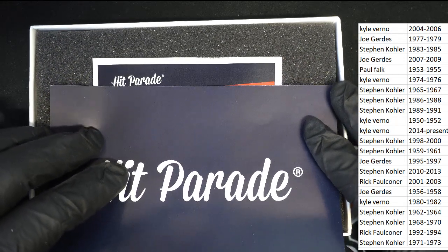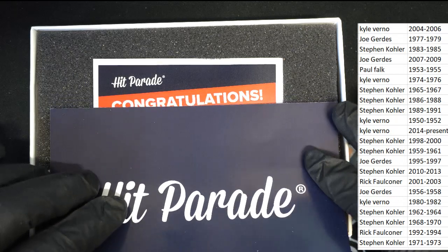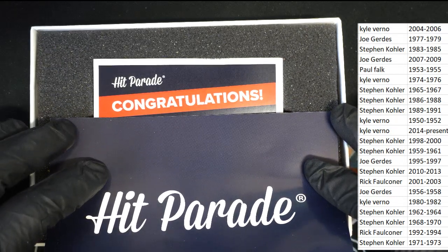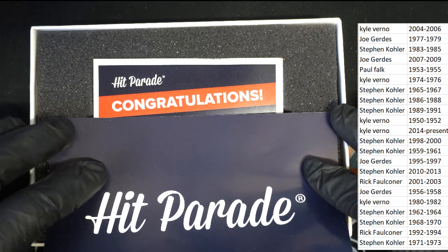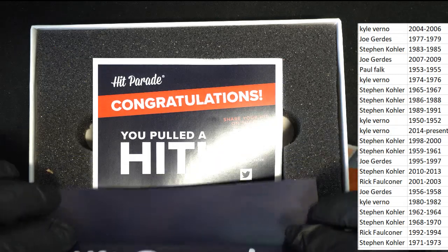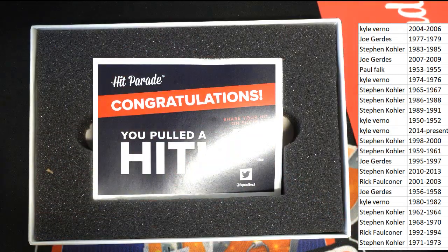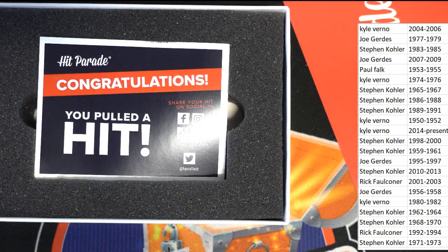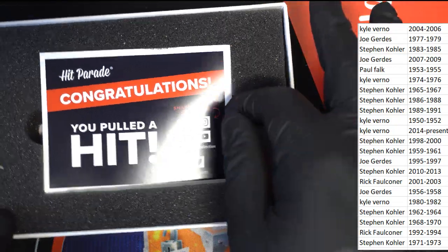Oh, this is gonna be a good hit. Anytime there's this little thing right here, that means it's a good hit. Yes, so you're in for a treat, my friend. It's gonna be a bigger hit right here. Yeah, this is a bigger hit. Oh, what is going to be behind this ticket right here?